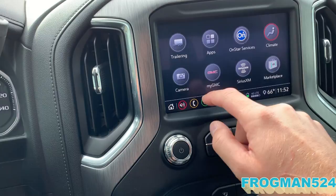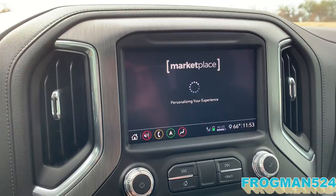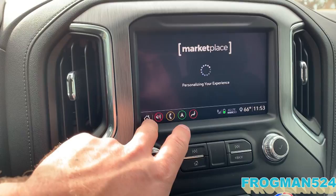Marketplace, you can actually go in here and hook up your bank account or credit card, and you can order food. You can order GMC accessories right from your infotainment. I think this is a part of OnStar. So if you're paying for OnStar right now, I'm on a trial. They give it to you. Let's see what else. OnStar services.